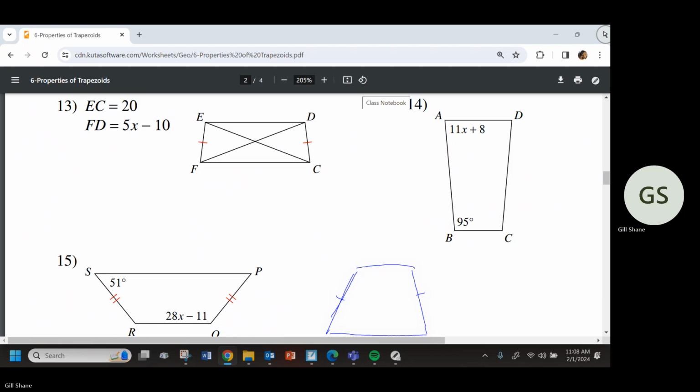Thank you. So we're doing problems on the board. They're not in your pages. This is a worksheet I found. So there's not a ton of them. This is the problem right here. You just have to copy it.